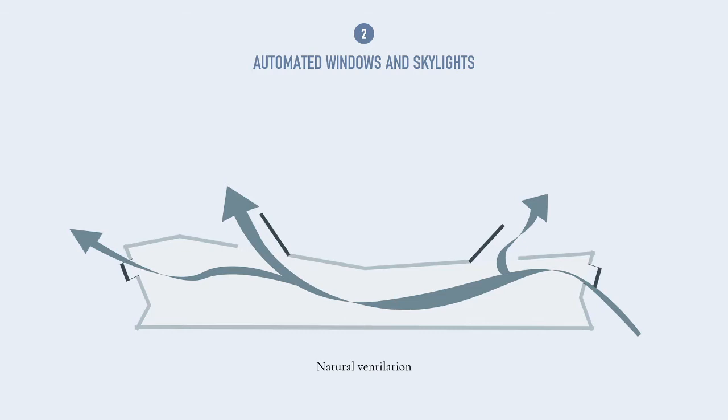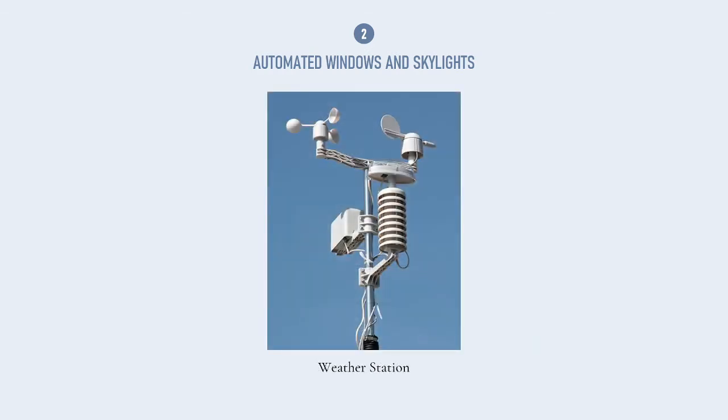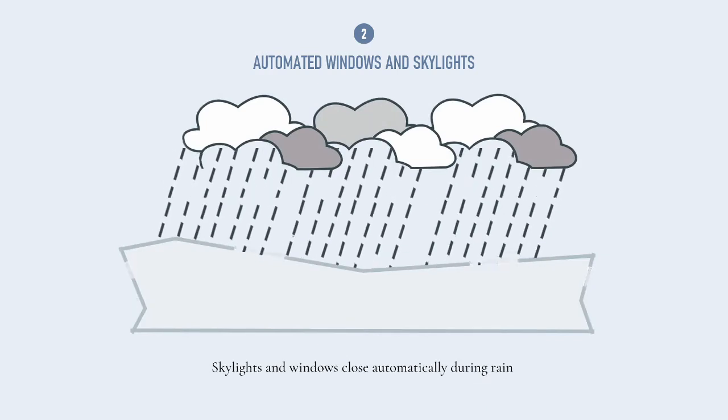Moving on, the Crystal also has this weather station which is connected to the building energy management system to monitor the forecast and uses indoor sensors to track the temperature, humidity, and carbon dioxide levels inside the building. The rain sensor on the weather station connects to the automated windows and skylights, which close automatically during the rain.